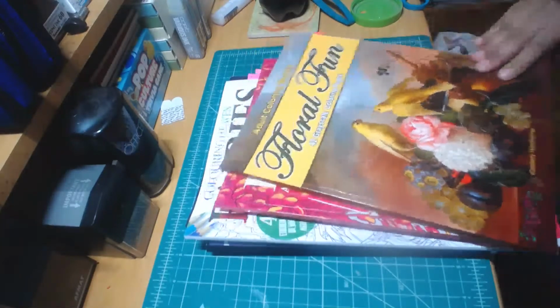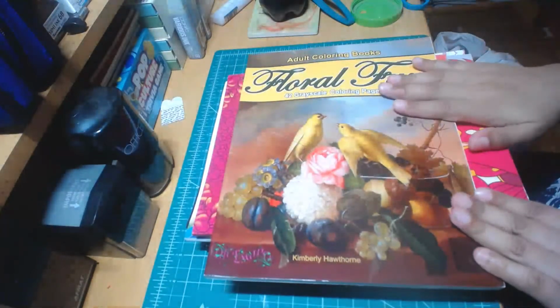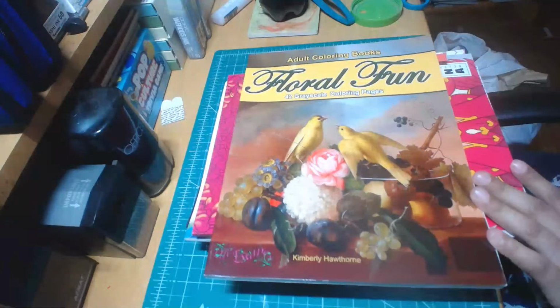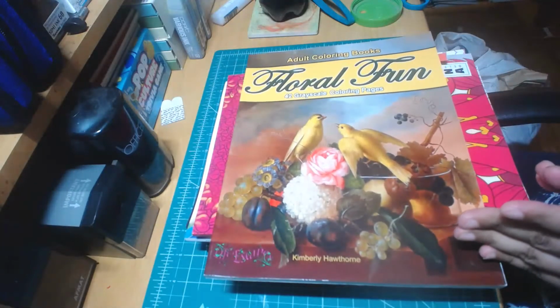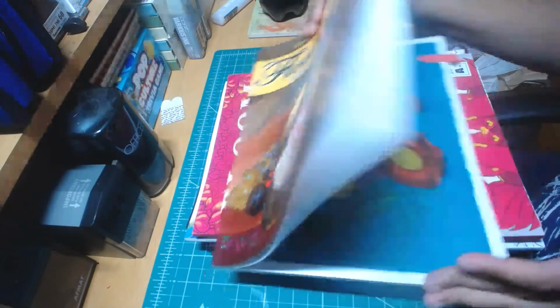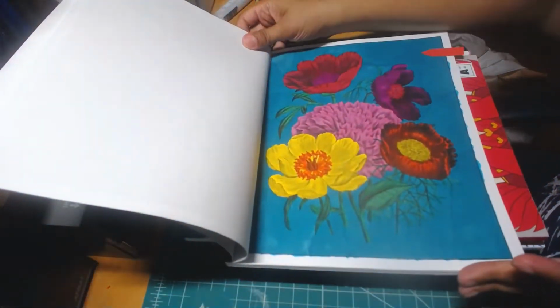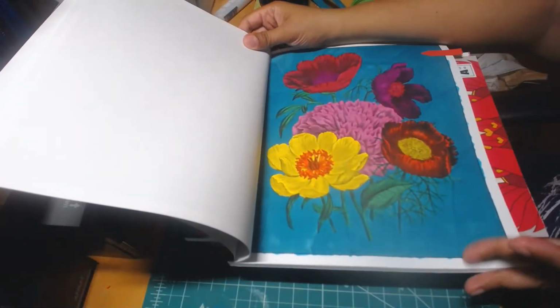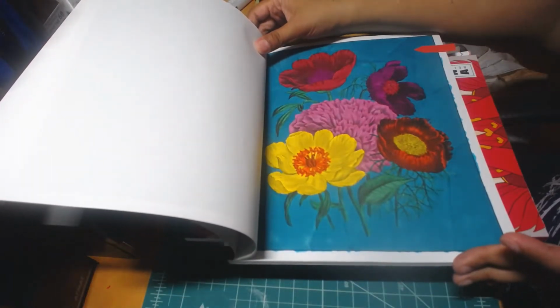Now this is a grayscale one. Now what's funny is that I'm finding that the paper in these books, the books by Hester Mold or Kimberly Hawthorne, like I'm finding with the Kimberly Hawthorne and the Hester Mold that they don't work very well with my Copics or some of my budget-friendly markers, and I don't know why. So this is the picture that I did. I haven't even posted it because I don't like the way it came out. I just don't like it. For whatever reason, the markers are really weird in this book.